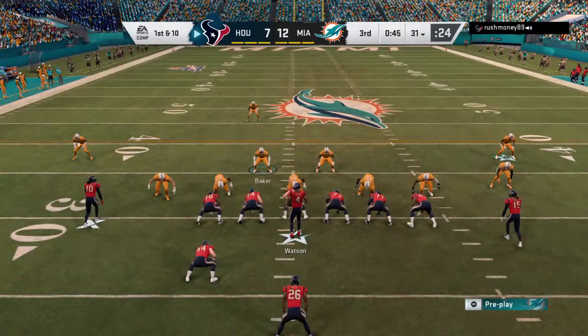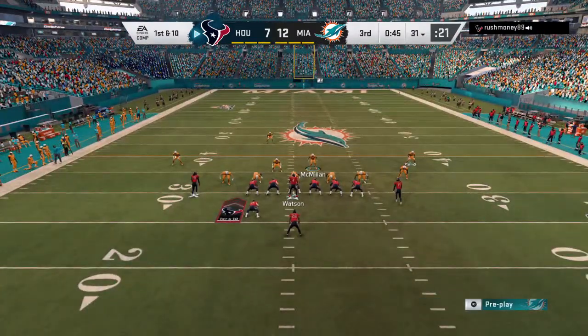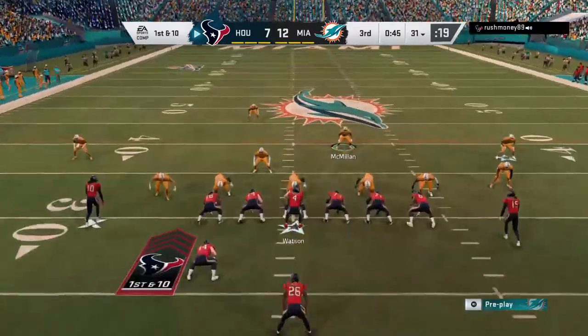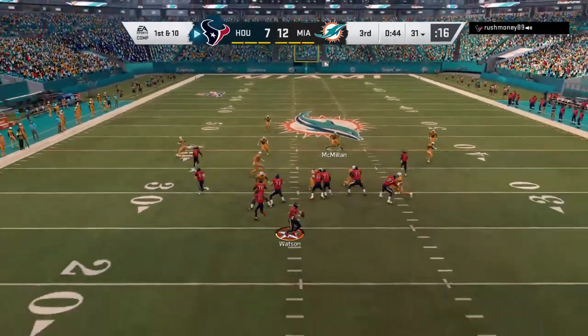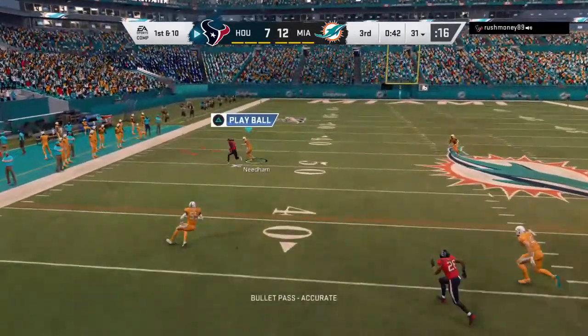The Texans offense ready to go here for their next drive. And last time they surrendered the safety, we know they don't want to do that again. That is just one of those oddities in scoring that we get. And it's just so strange to see that go up.